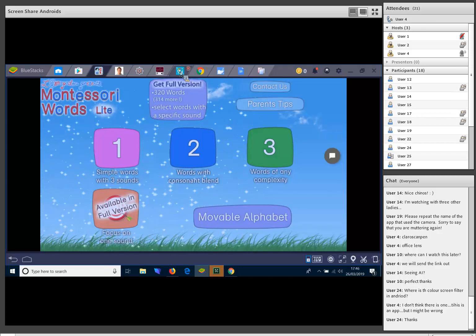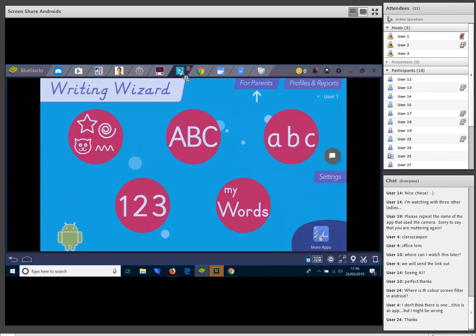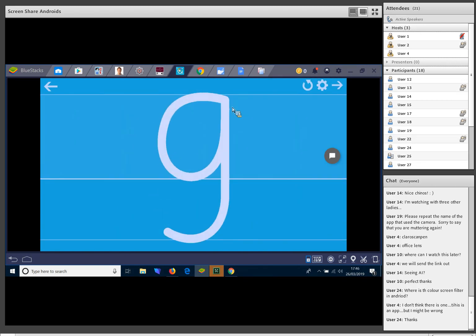Next one on my list. This is another one for writing text. This is the one I mentioned before called Writing Wizard. Very quickly, let you see the difference between this and the other one. Click on here. It's not got the full access to the full alphabet. It's only got A to H. Again, this is the free version. G.